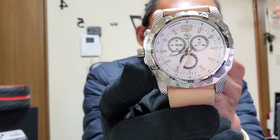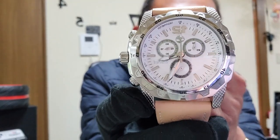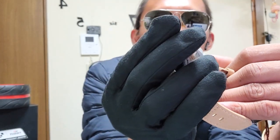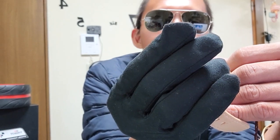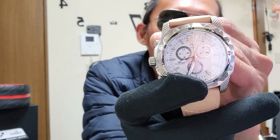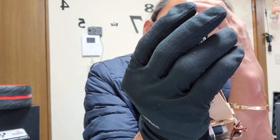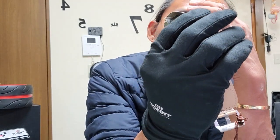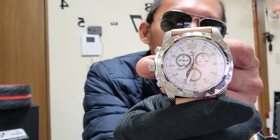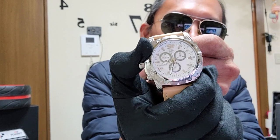Okay, it's a quartz. You can see it here on its subdial indicator. And we have here a luminous hour, minute, and seconds display on its hands. And its stick type indices are also luminous. And we have a tachymeter function. Okay, so if we're going to press it at the top, the timer should actually start.